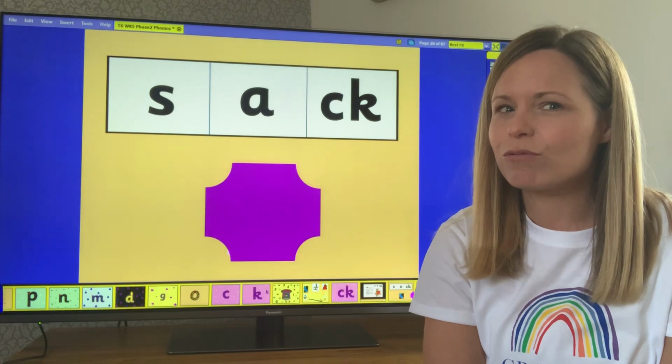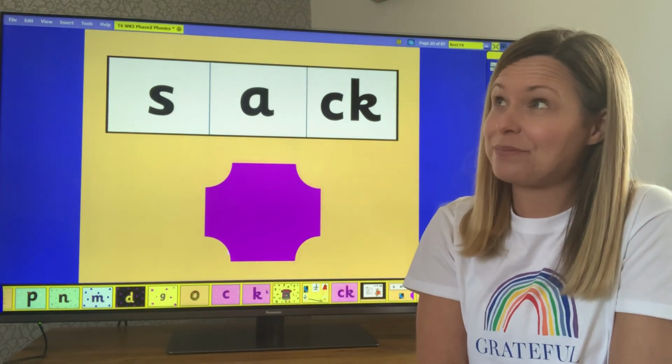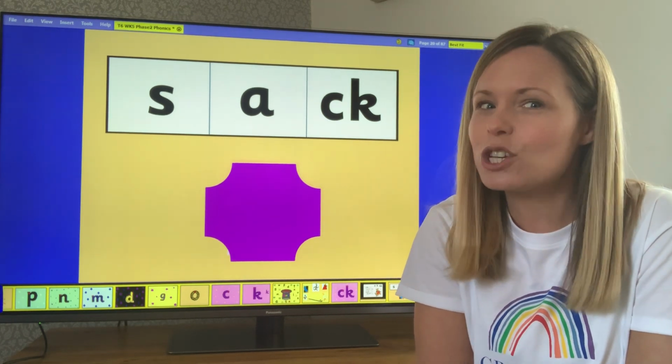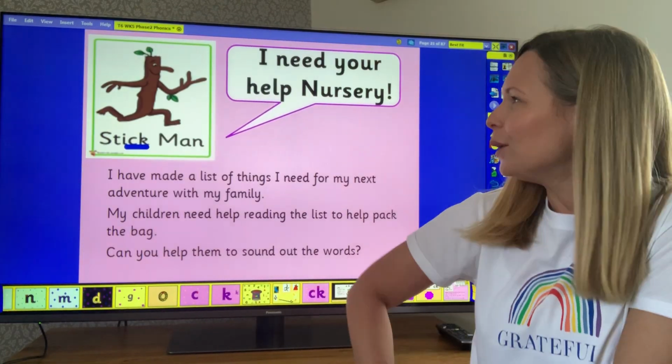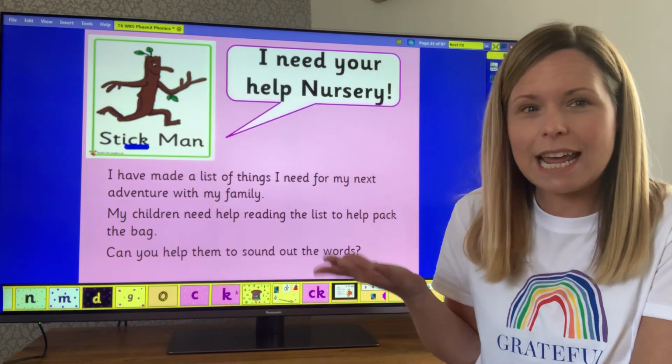Okay, so brilliant reading. Because you're so good at your reading, I have another challenge for you now. Well, actually, I don't have another challenge. Somebody else does. And it's somebody that you will probably recognise. So let's have a little look. Who is it? It's Stickman. We've already seen him today, haven't we?